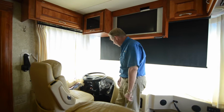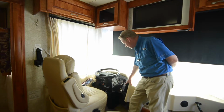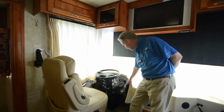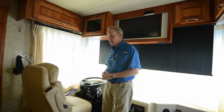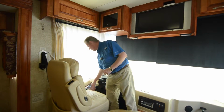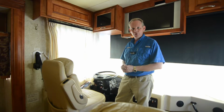Coming over here to the driver's area, we have our rear view camera monitor right here, which includes turn signal monitoring. So when you turn on your turn signal, you're going to see a view down that side of the coach. It is also a monitor for the Aladdin Junior system. This has the Aladdin Junior coach management system, and you've got a little joystick over here, and it's going to show you engine diagnostics and trip computer type functions.